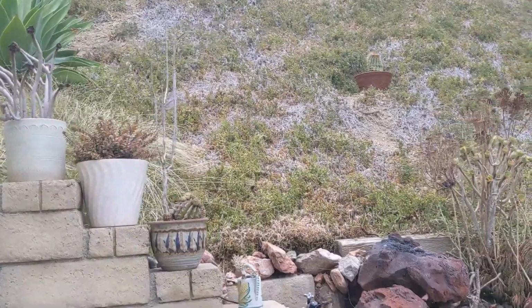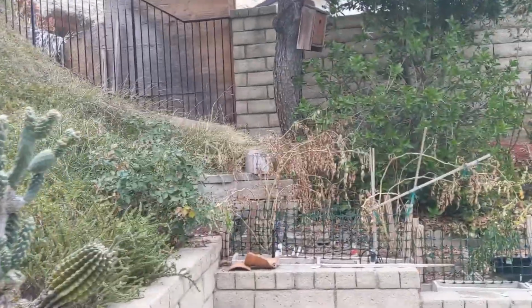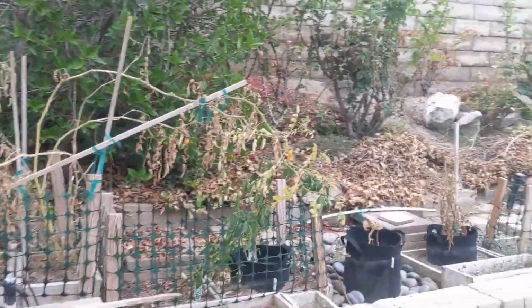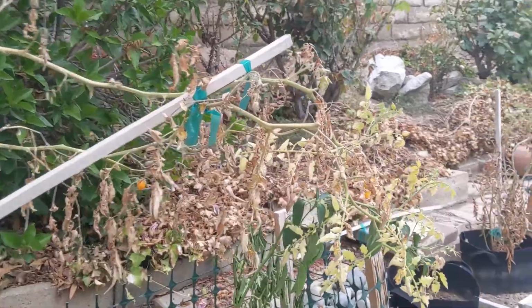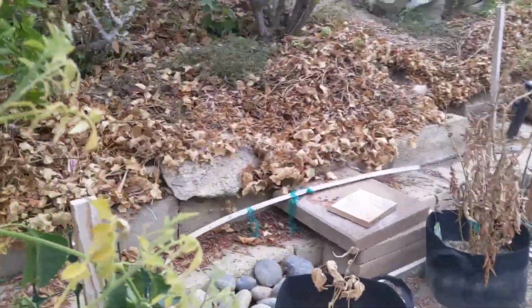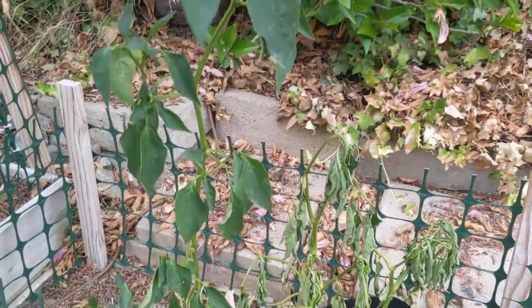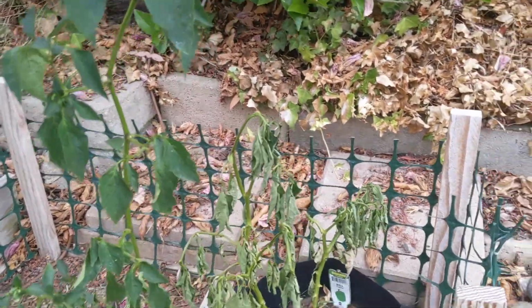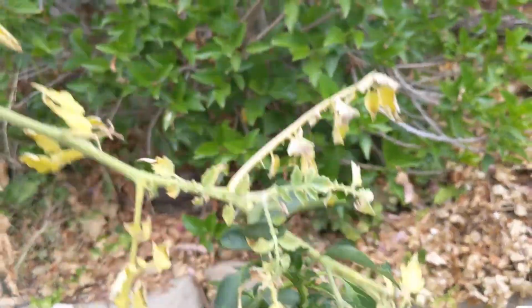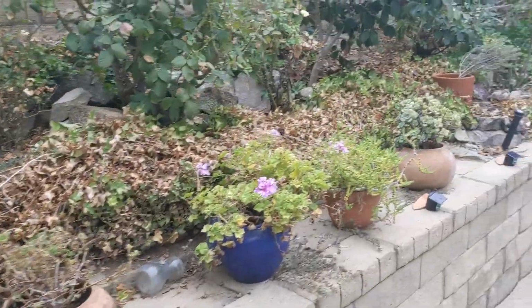And then there's the backyard, which is not looking wonderful. You can see most of this has died off. I'm going to harvest the few tomatoes I've got and rip these out. I think about the only plants that are maybe worth saving are right here, the pepper plants, which will probably do better once I get rid of the tomatoes. That's gone. That got pulled a while ago. Everything else back here is dying.